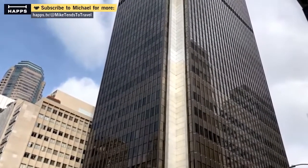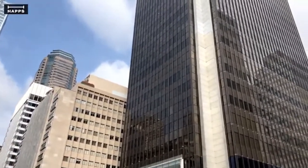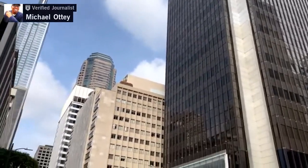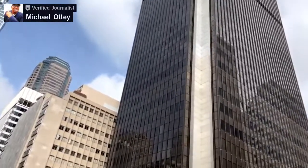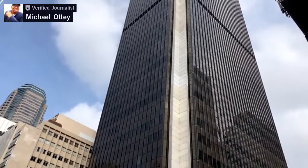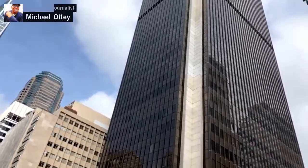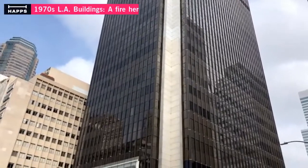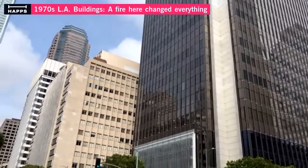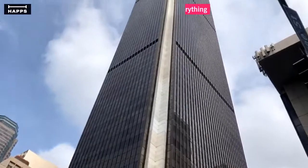Again, it was the tallest building west of the Mississippi from when it was built until 1982, when it was surpassed by the Texas Commerce Tower. So a building in Texas surpassed it in 1982. That building is now known as the J.P. Morgan Chase Tower. It's in Houston, Texas.